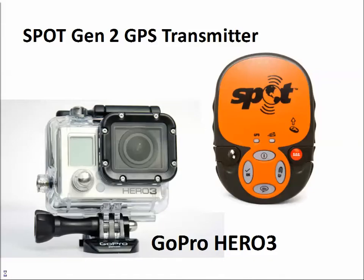More commonly, the people that I deal with use the SPOT transmitters. That's more for ground-based recovery, along with your GoPros. We know they're rugged. I think even Zach has one on the top of his rig. Most people ask, what should I use? I'll recommend the SPOTs because I've had many customers that use them, and they've had a high success rate in recovering their packages. So if it ain't broke, don't fix it.